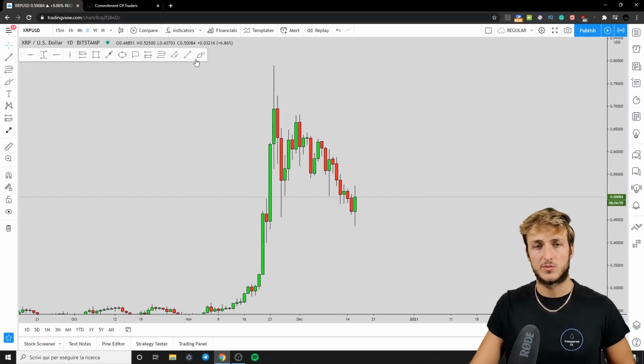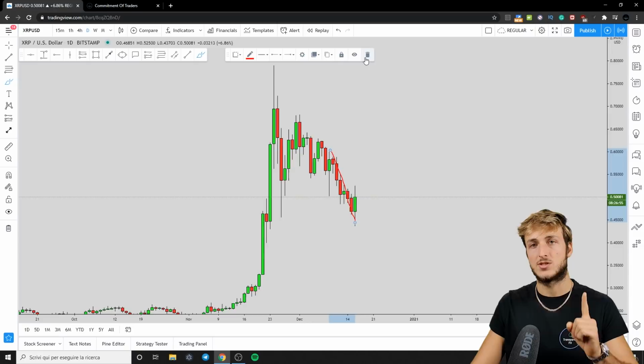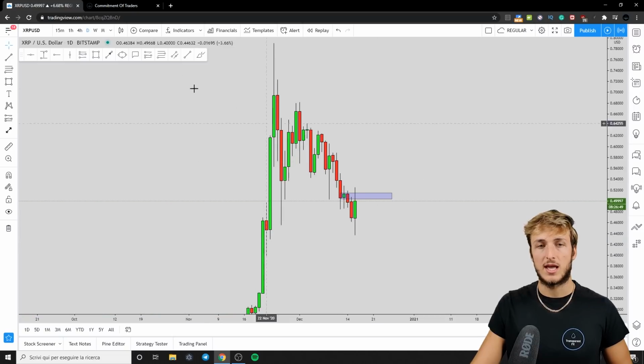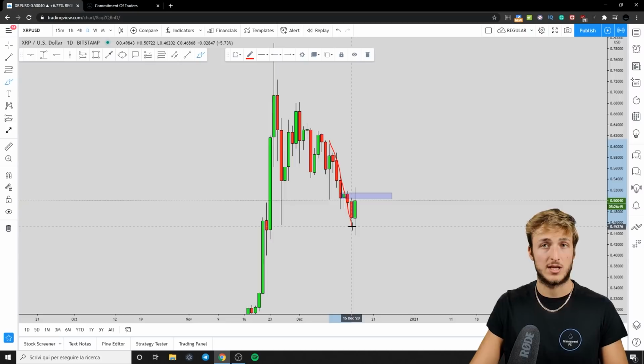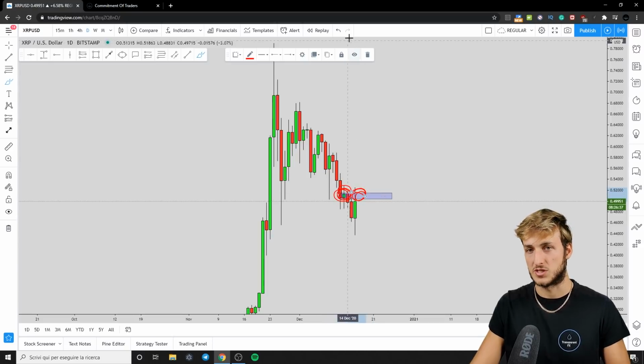Now, from a technical perspective, what we know here on the daily is that in all this impulse to the downside, there is one candle which is not related to the move, which is exactly this green candle here. Now, this green candle is a strong area of structure because in this move to the downside, as we have just said, it is the only candle not related to the move. So it is an area of previous support, which has now turned resistance.